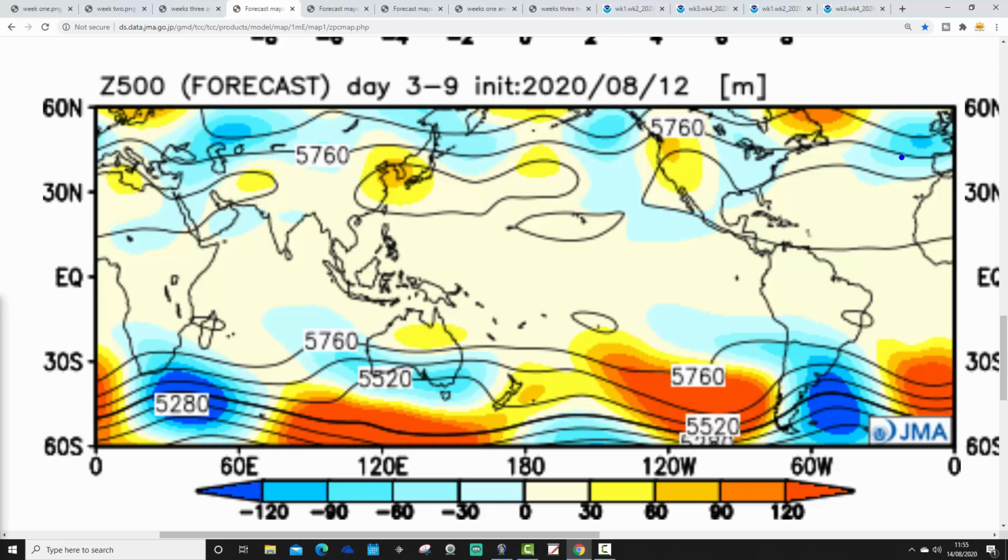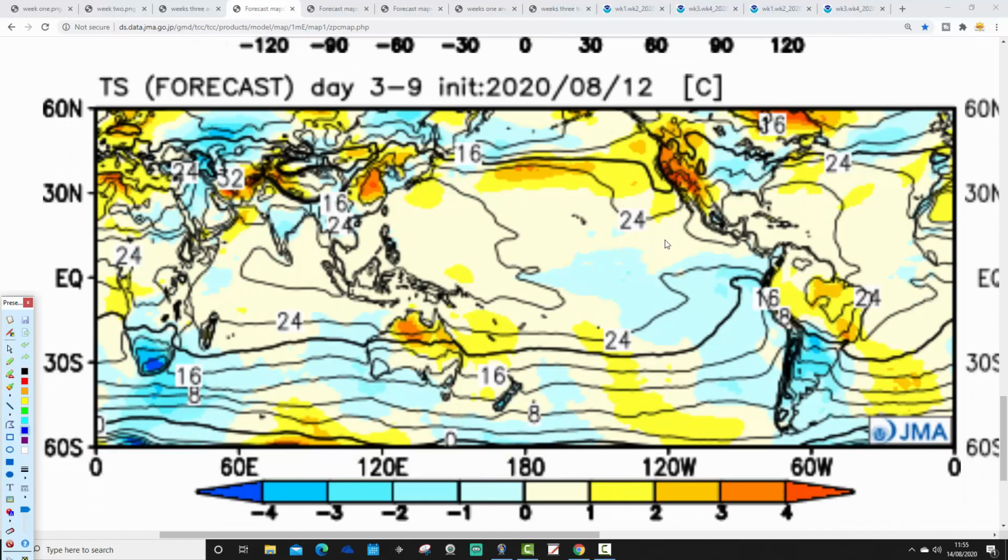14th to the 21st of August. It's unsettled. We know this. We've just seen it. Trough of below average height sitting over to the west of the country, and we're bringing in the wind from the west as well.